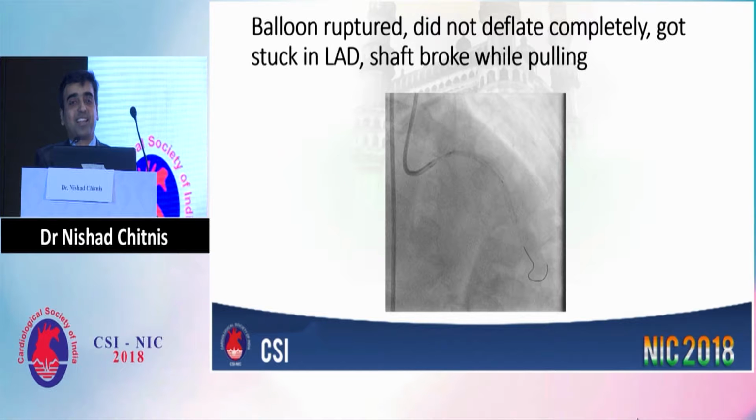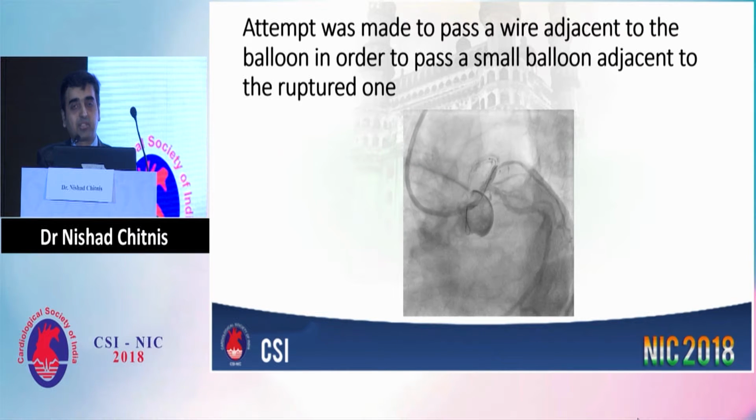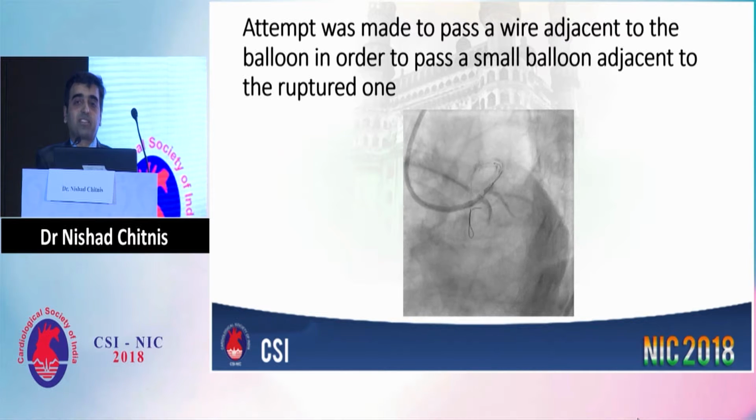So we initially tried to take a balloon for entrapping into the guide, but it was not reaching the end of the guide, probably because it was getting intermingled with the broken shaft which was still inside the guide, and therefore we could not be sure whether it would hold or not. So we decided to try some other ways. First we tried putting a wire parallel to the balloon, so that hopefully we would be able to inflate a smaller balloon next to it, or try twisting, but we could not even get a wire across. The patient started having ST elevation and angina, so he was intubated.